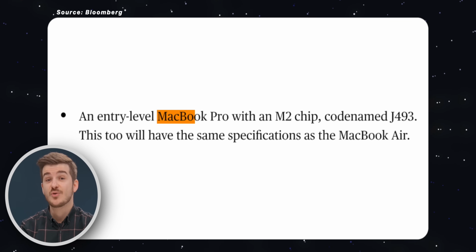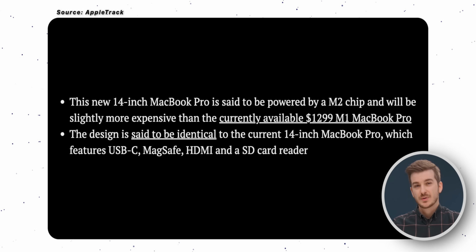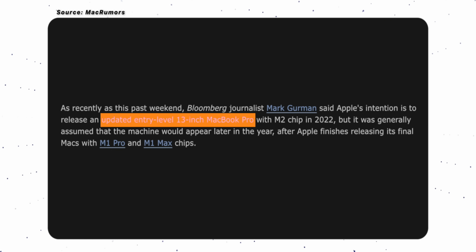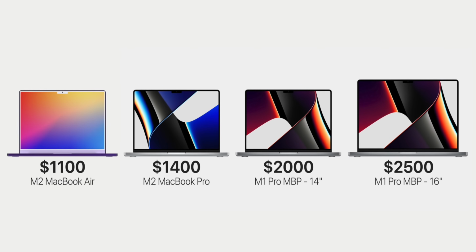Then we have the new baseline MacBook Pro that I've covered in some of our previous videos. Now this one is said to come with a new M2 chip, but given its active cooling, it should perform better. We've seen reports on this having the same design as the 14-inch, just without the 120Hz mini LED display, as well as reports of the design remaining unchanged. Now I do think that having the same design as the 14-inch would make more sense, as in that case, Apple's entire lineup would have a more consistent design.